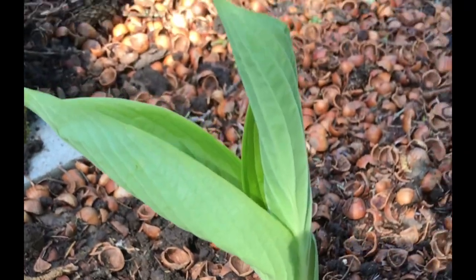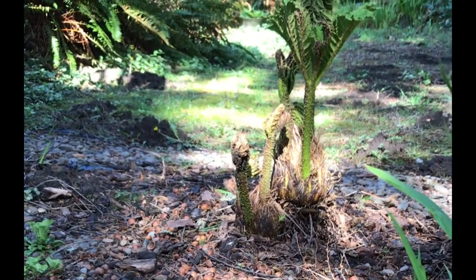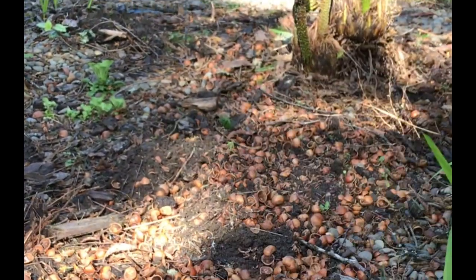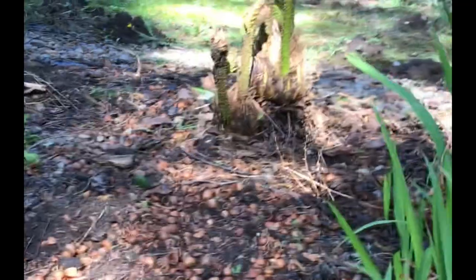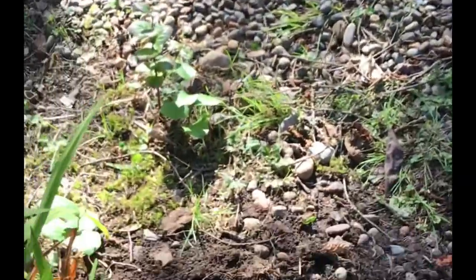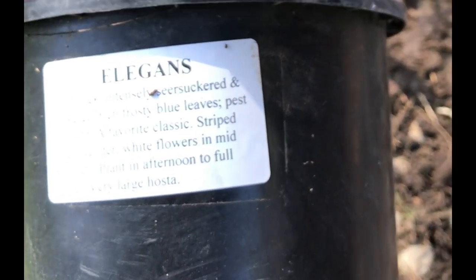And then that's right in front of the gunnera. So the gunnera gets at least 6 feet tall. And so this should grow underneath it, even if they kind of overlap each other. They should still work out pretty good. Turn around back at this end of the pathway. And the last one that I'll show you is this guy here. And it is Elegans. And it says it's a very large hosta. Frosty blue leaves. Pest resistant. Well, we'll see.